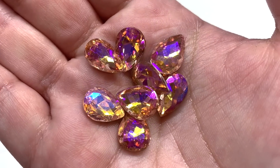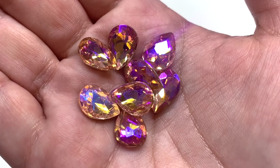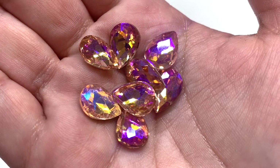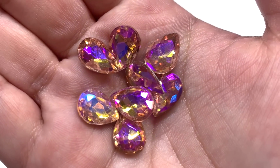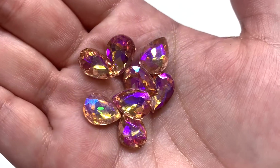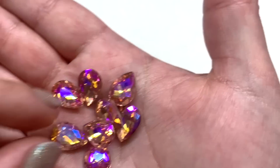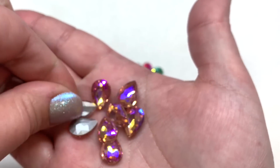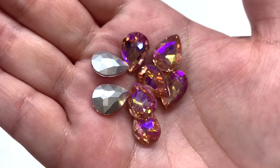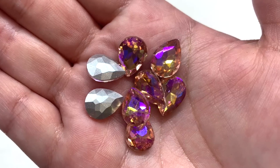I've been looking to see more and more what kind of crystals they've been getting in, and slowly but surely they've been getting in some Rivolis and Chaton stones, things that could kind of rival Swarovski a little bit in terms of a less expensive knockoff. These are something I would be happy to use as well. Here's a look at the back. You can see that the back of these is a silver tone as opposed to the gold on the other stones.